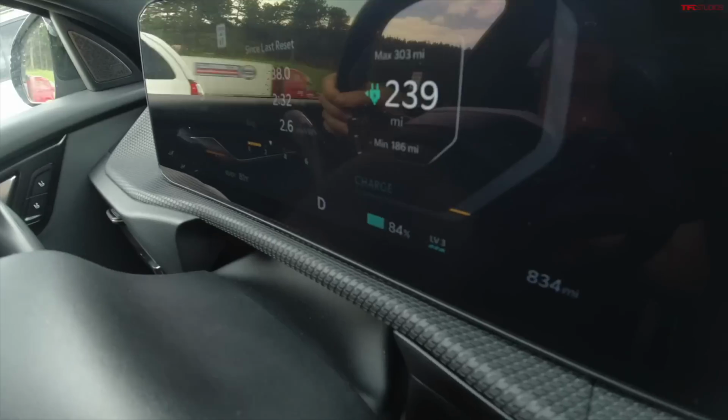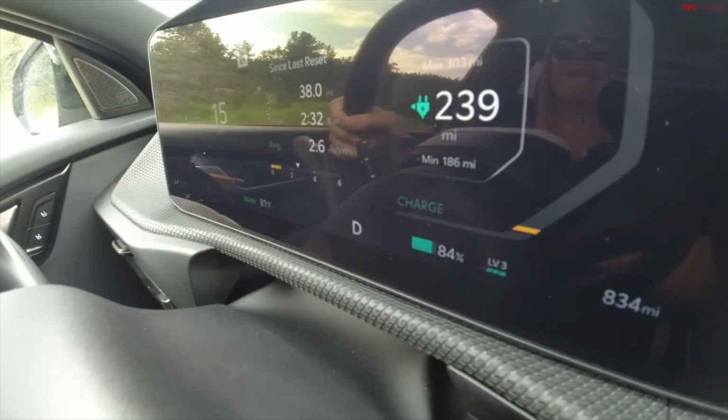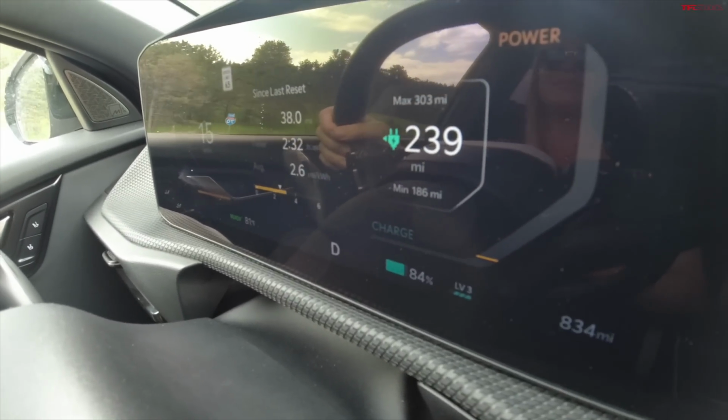Andre, we're about halfway up to Loveland Pass. We've gone about 36 miles, but we are down to 84% with 239 miles left. Well, I still feel pretty good. We have been climbing a little bit up in the mountains, but we still have a lot of energy left. And it's going to be very interesting.